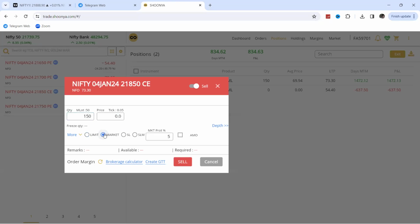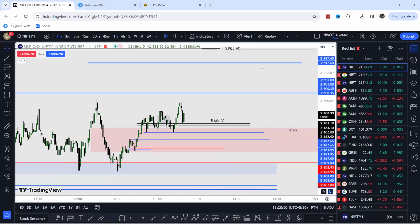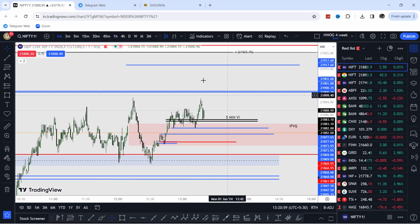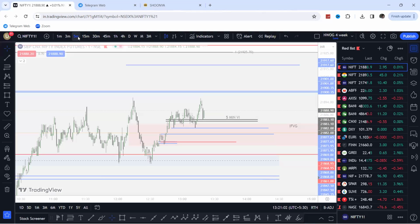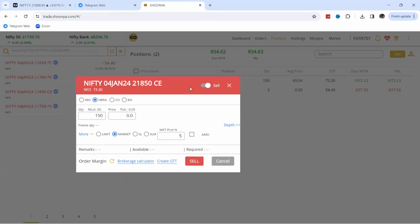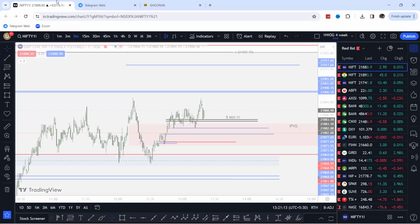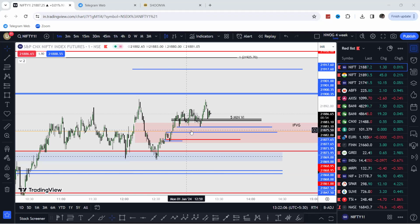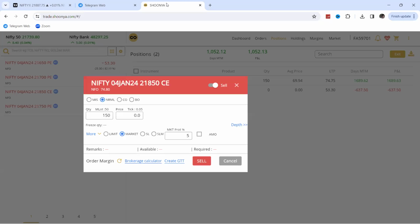I am only left with 150 now. We'll see if the price can go in our favor. I have trailed my stop loss right here. We couldn't get that one partial we were looking for, but there was nothing we could do about it. It just got disconnected somehow. The recording stopped, but we're still in that trade.